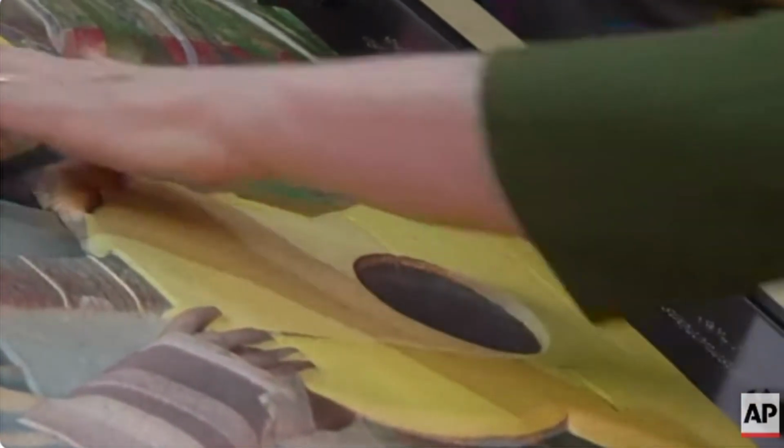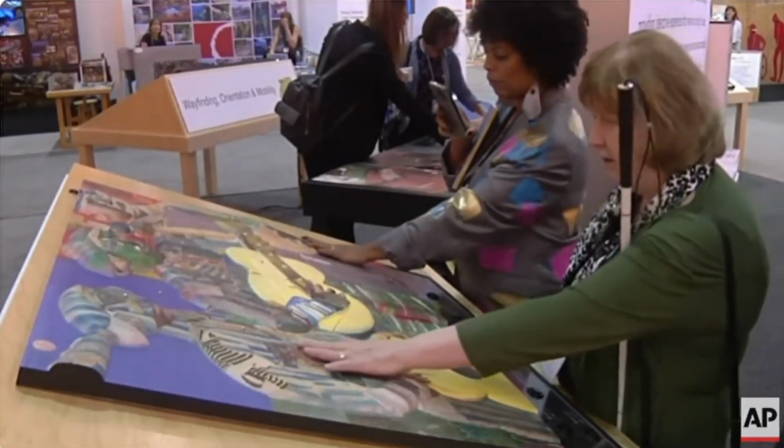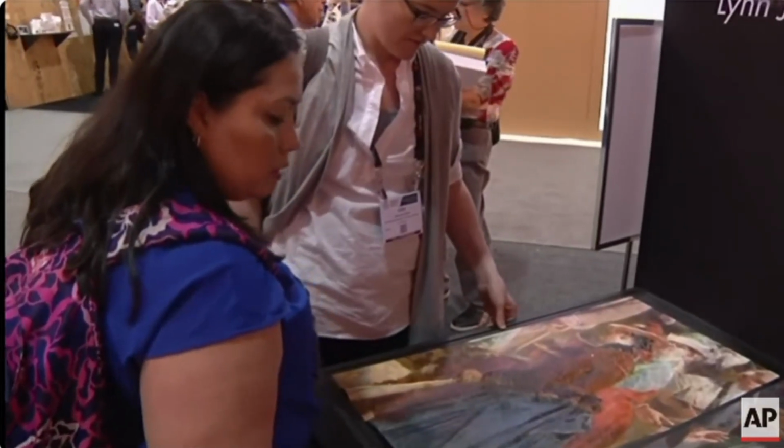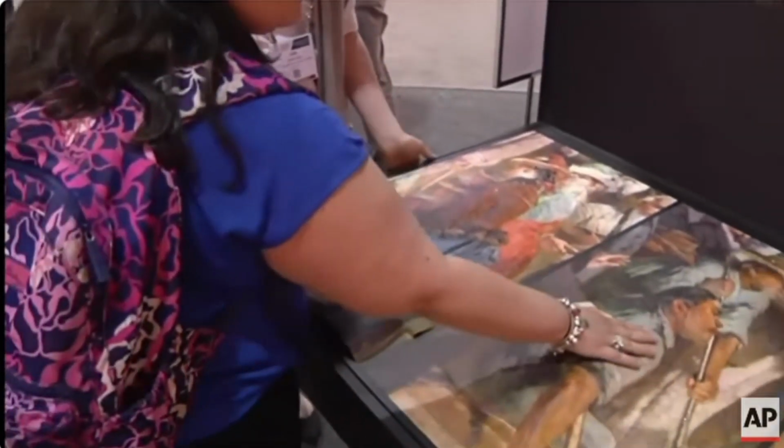Most of the paintings have a key on the bottom of the image. The key matches a specific texture found on the painting to a button that will read what the texture is, whether it be who the person is and what they are doing in the painting, to a geographical location.